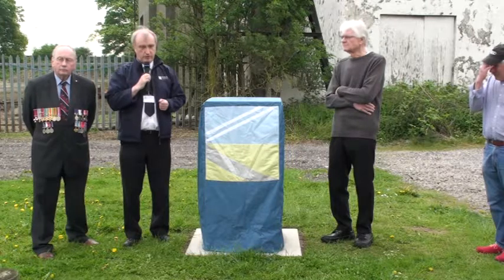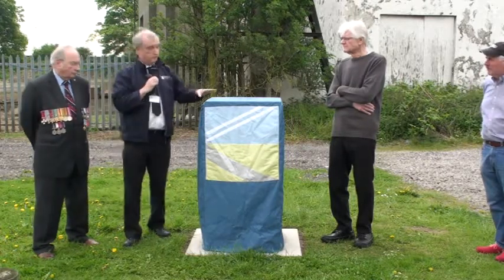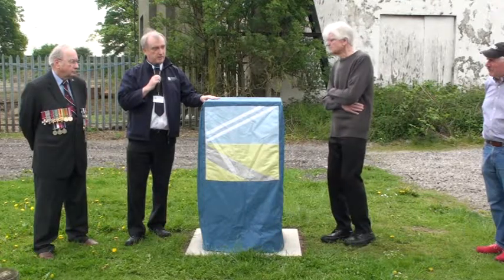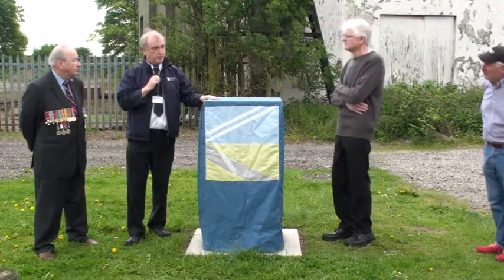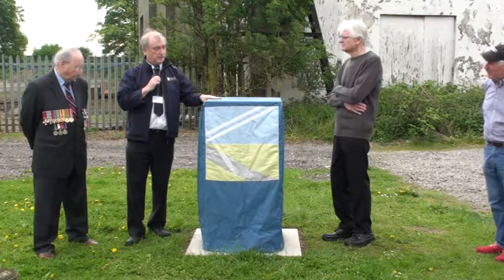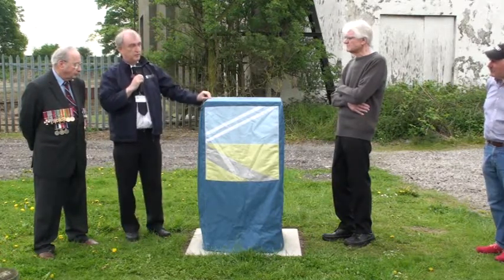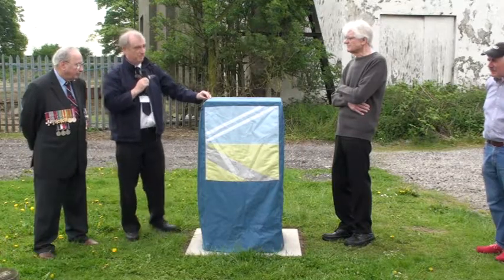And therefore it's with very great pleasure that we're able to unveil what is now ABCT's 71st memorial, in this case to Elsham Wolds Airfield. Thank you all very much. Thank you.